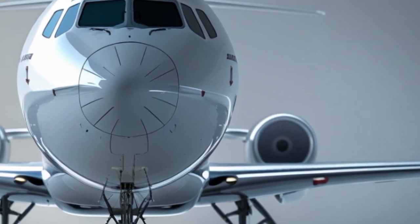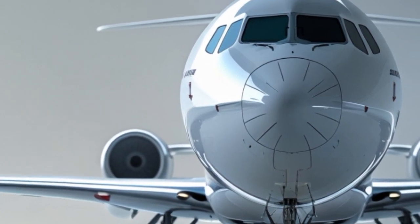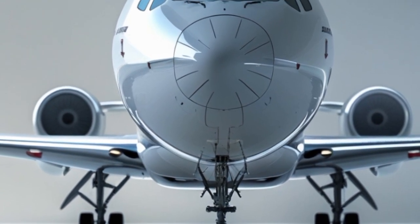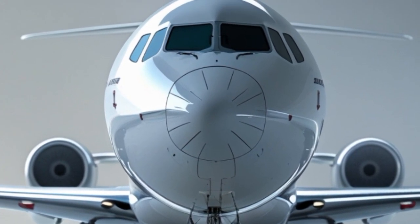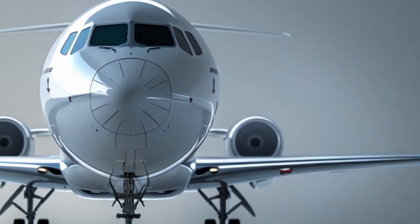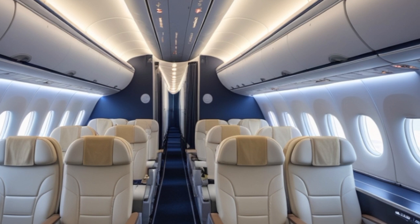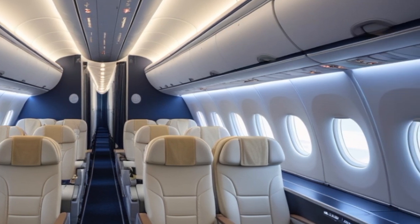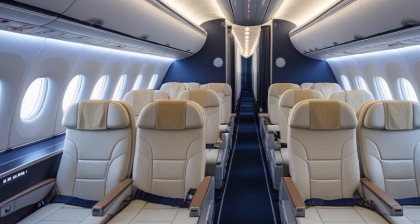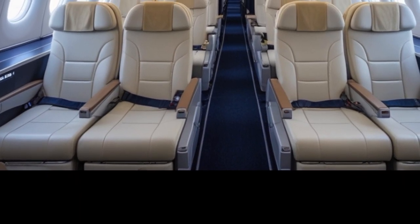The cabin interior of the 2025 models, particularly those recently refurbished, comes with modern in-flight entertainment systems, LED lighting, and larger overhead bins for better storage. Many airlines have also focused on noise reduction and improved insulation, offering a quieter and more comfortable flying experience compared to earlier models.